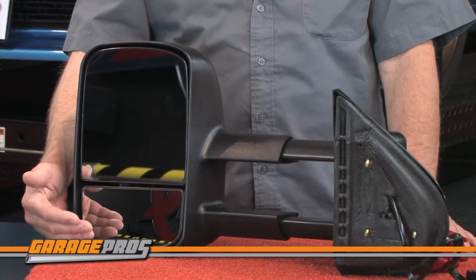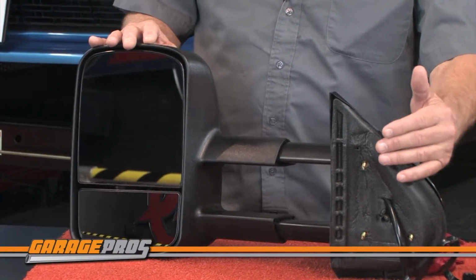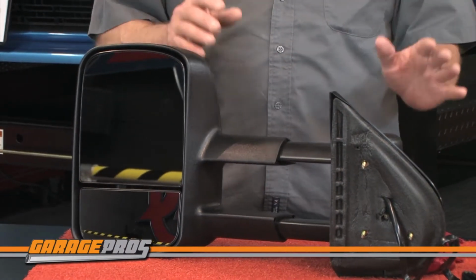Here in front of me is a driver's side towing mirror that fits 2007 to 2013 Chevy Silverados. It comes with heated dual glass. What's great about this mirror is that it's telescoping, so when you're towing a camper or trailer, you can easily extend it all the way out like it is now to improve visibility and safety. Then when you're done, you can just put it back.